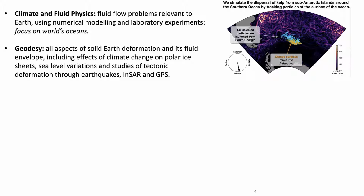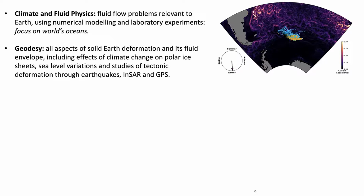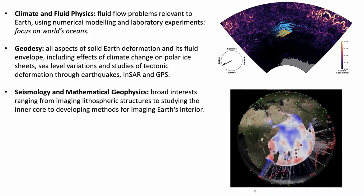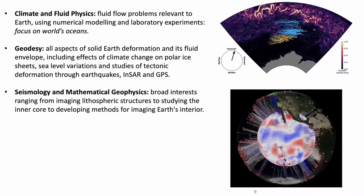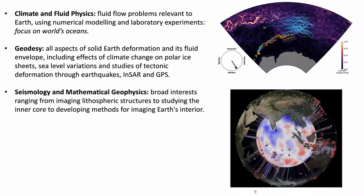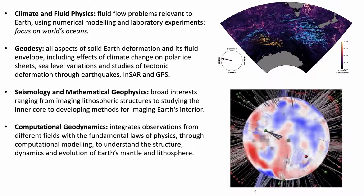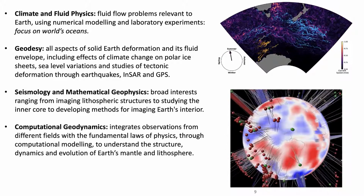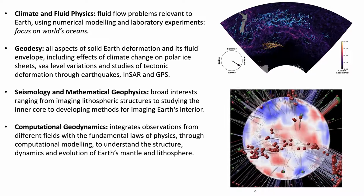There are projects available in Geodesy, which look at all aspects of solid Earth deformation and its fluid envelope, including the effects of climate change on polar ice sheets, sea level variations, and studies of tectonic deformation through earthquakes, InSAR and GPS. Again, there are a number of projects available in seismology and mathematical geophysics, with broad interests ranging from imaging lithospheric structures to studying the inner core to developing methods for imaging Earth's interior. And a topic that's close to my heart, computational geodynamics. This is a field that integrates observations from different fields with the fundamental laws of physics through computational modelling to understand the structure, dynamics and evolution of Earth's mantle and lithosphere.